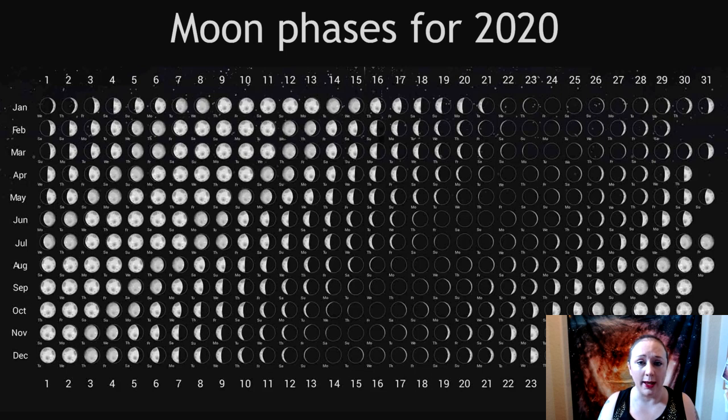So here I've got a calendar for the whole of 2020 that shows you the phase of the moon. If we look at each month, we go through different phases till we get to full moon, and then we get smaller and smaller until we get to new moon when we can't see the moon at all. And this basically happens once a month. We have a full moon once a month, we have a new moon once a month. But why does this happen?